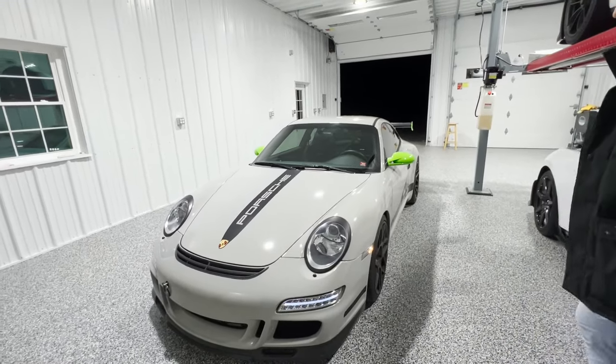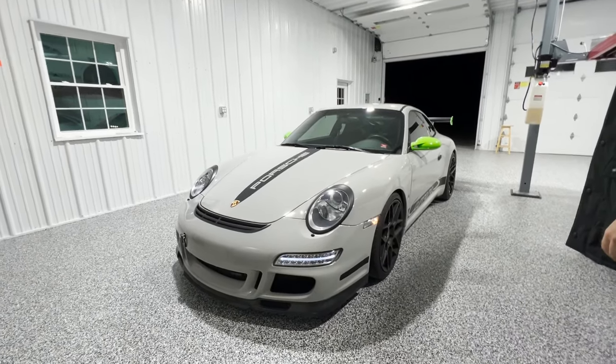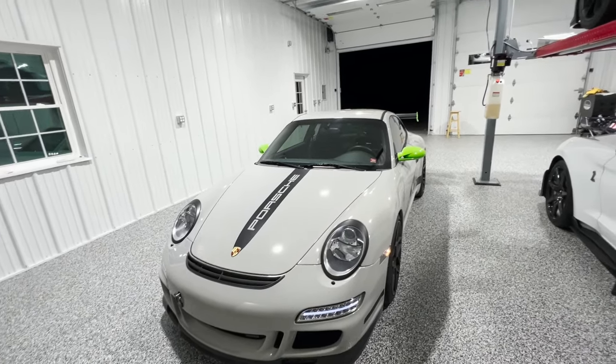It's a really sick car, really neatly done car, in my opinion. And thank you for letting me take a video of it. Of course.